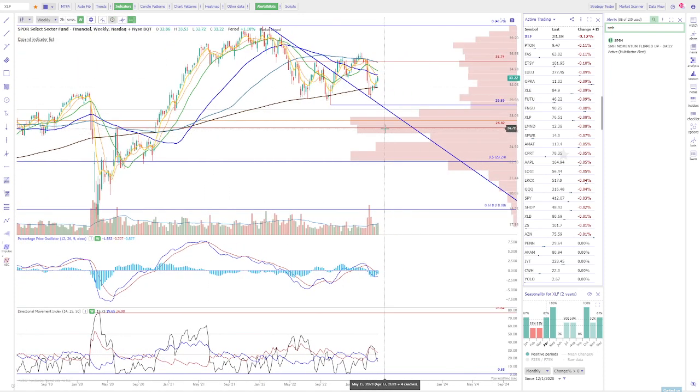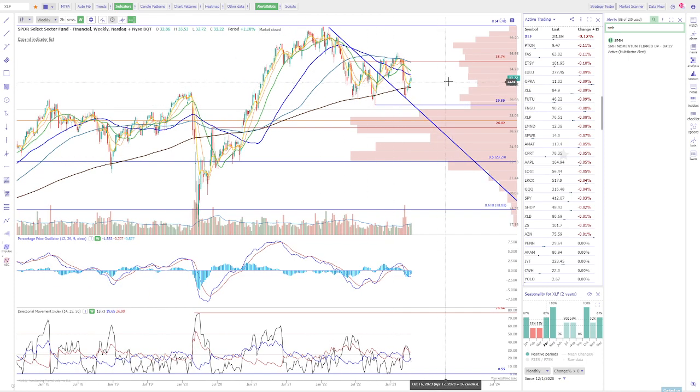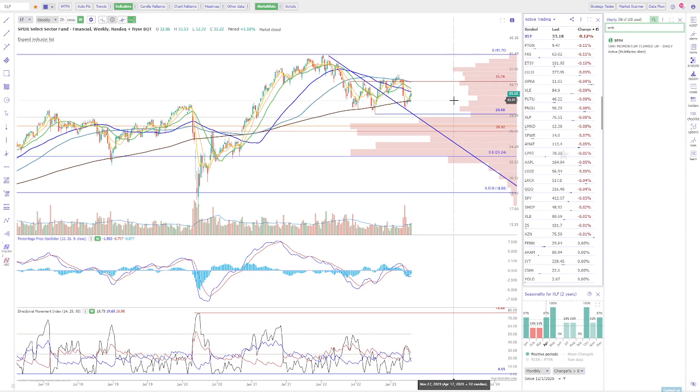You zoom into the weekly, and what do we see? Bulls holding the 200. So this to me is not broken yet. And if the financials aren't broken yet, then neither is the market.